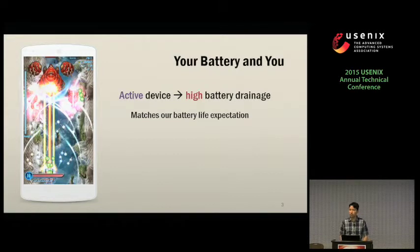Battery decreases proportionally to the rate it's used. For apps that are in the foreground, there is a perceivable connection and expectation between usage and energy decay. If we spend too much time playing a game, browsing, or making a phone call, we'll notice that the battery is quickly draining.